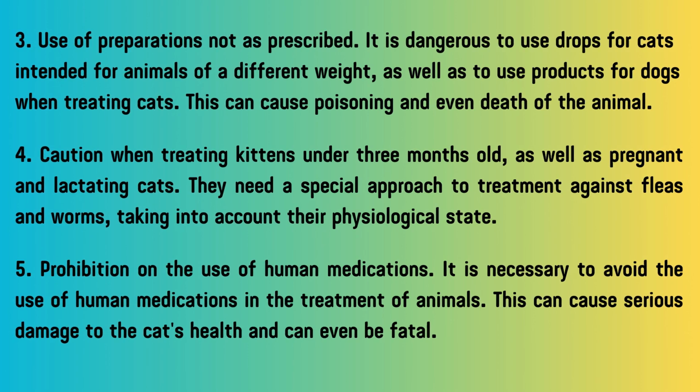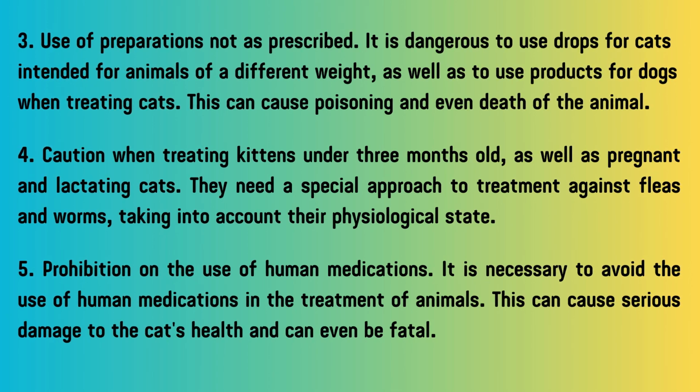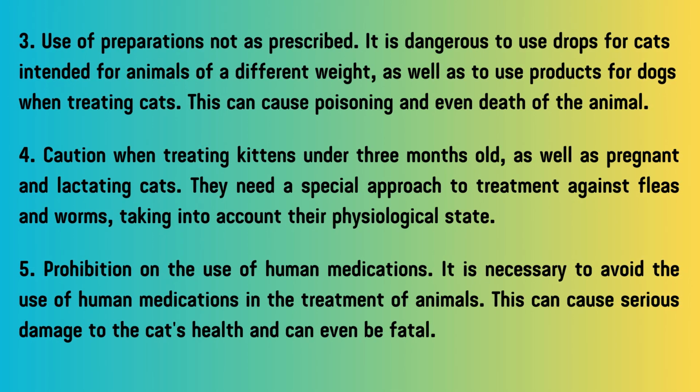Fifth, prohibition on the use of human medications. It is necessary to avoid the use of human medications in the treatment of animals. This can cause serious damage to the cat's health and can even be fatal.